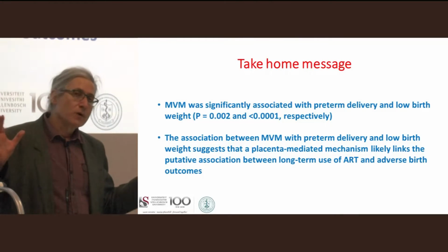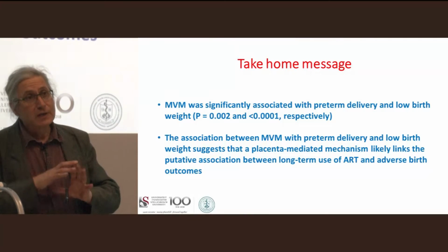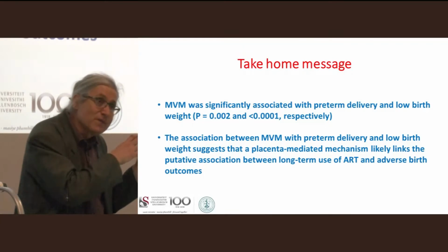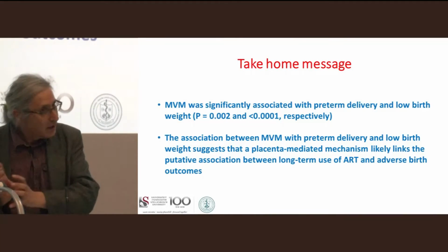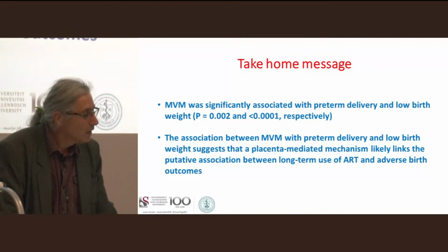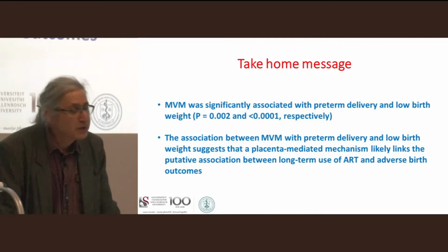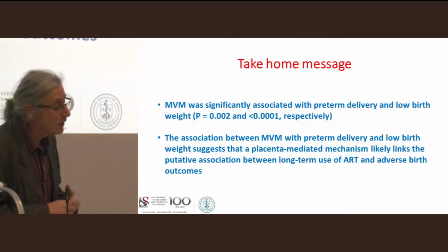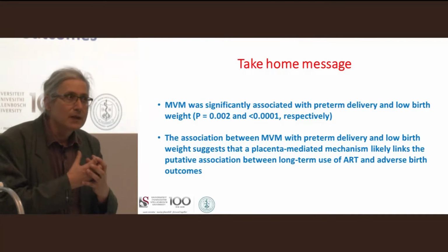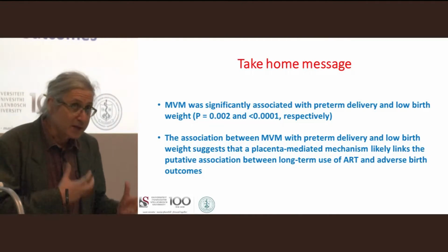So overall, in the overall cohort, there was no association between initiating or stable ARV with the birth outcomes. But when we nested ourselves and took these samples and looked at the MVM with preterm delivery, we found that this was a significant association. So this would suggest that there is a placenta-mediated mechanism that links the putative association with long-term use of antiretroviral treatment with adverse birth outcomes. So this study enabled us to provide that placental link, which may be an extremely important factor for perhaps mitigating the impact of long-term ARV treatment.